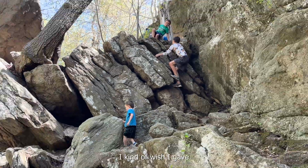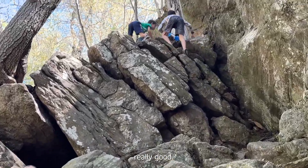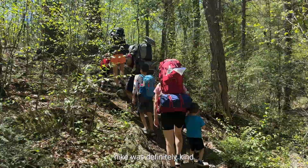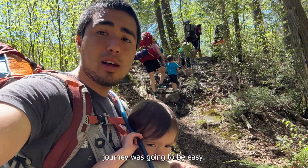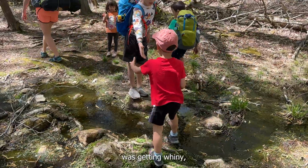I kind of wish I gave the older kids a little more weight since they were doing really good. I mean, they got a little tired too. Younger kids, I think this 4 miles uphill incline hike was definitely kind of the max for our family. Originally, I thought this 7-mile, 3-day journey was gonna be easy. But because of the incline, it was definitely our limit. Even the baby was getting whiny.